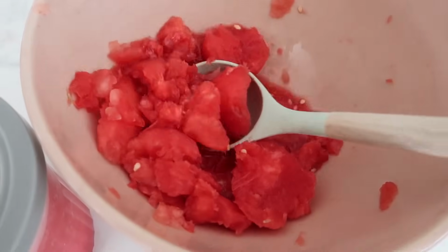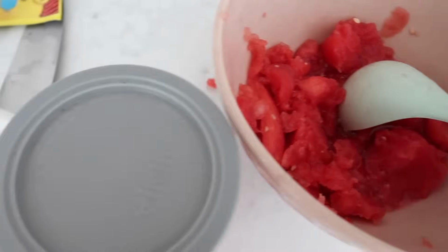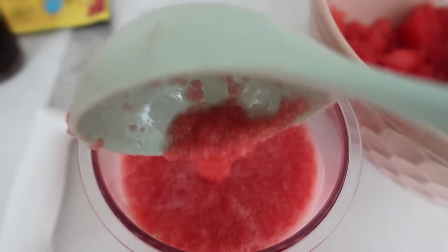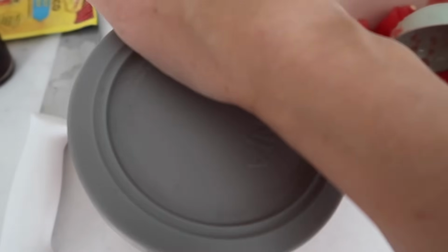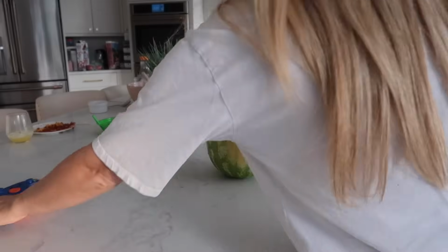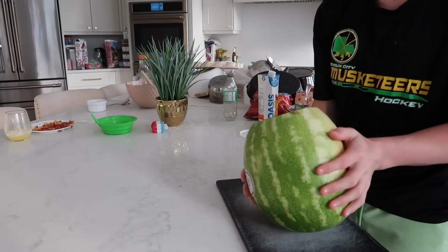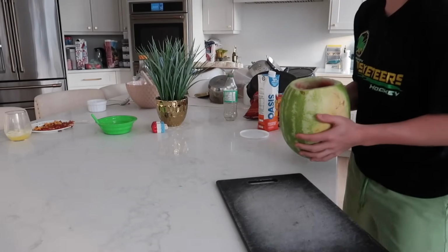So what you do is you scoop out all of the flesh of the watermelon on the inside. What I did with that was I blended it up in a blender and then I poured it into the Ninja Creamy container. I just put some lime juice and honey and some salt in there. That's going in the freezer and then you can just blend that up and it's a refreshing summer treat.